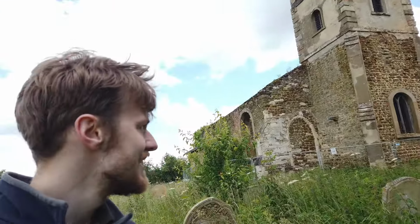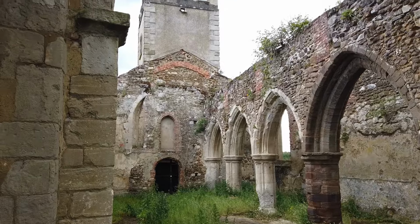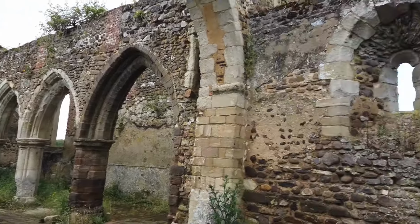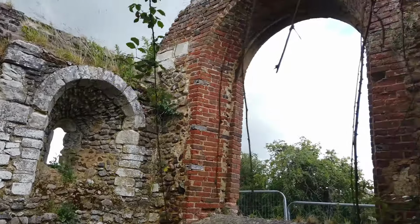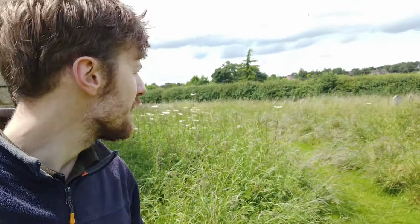These are the ruins of Sedgenhoe Church, a medieval church that dates from about the 11th century, well, the earliest bits of it anyway. And then there are certain additions to it which range between then and the 19th century. Sedgenhoe was just a small settlement anyway, but the real demise of this church came in the 19th century when a brand new one was built in the village of Ridgmont, just down there.